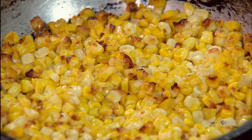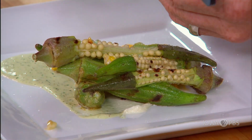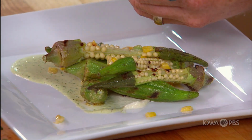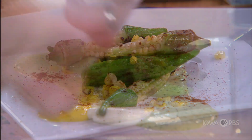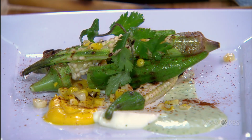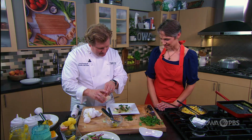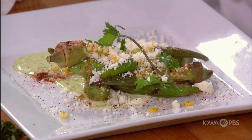And then we will finish it with some charred sweet corn, just to kind of bring that flavor and the whole idea of this elote okra back to home base. A little bit of the chili pepper, a little sprig of the fresh cilantro, maybe just a light squeeze of lemon or lime. And then just a little bit of the cotija cheese to finish. Nice. And that's it. So excited about this.